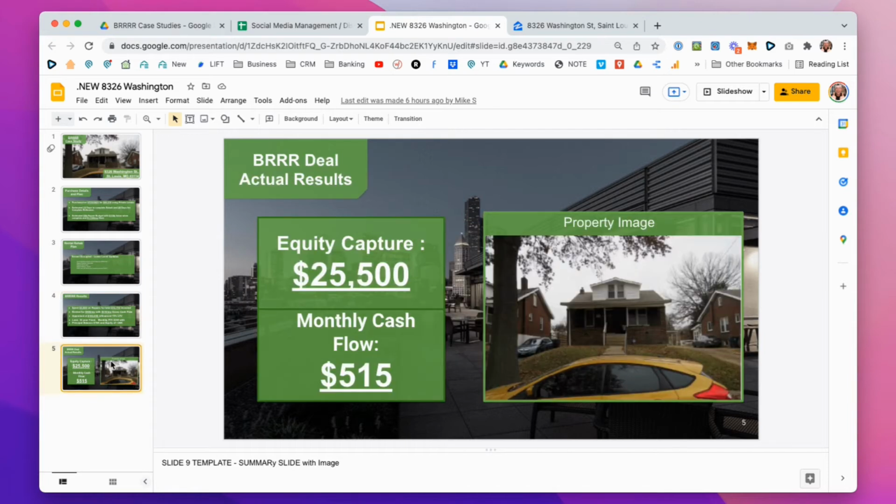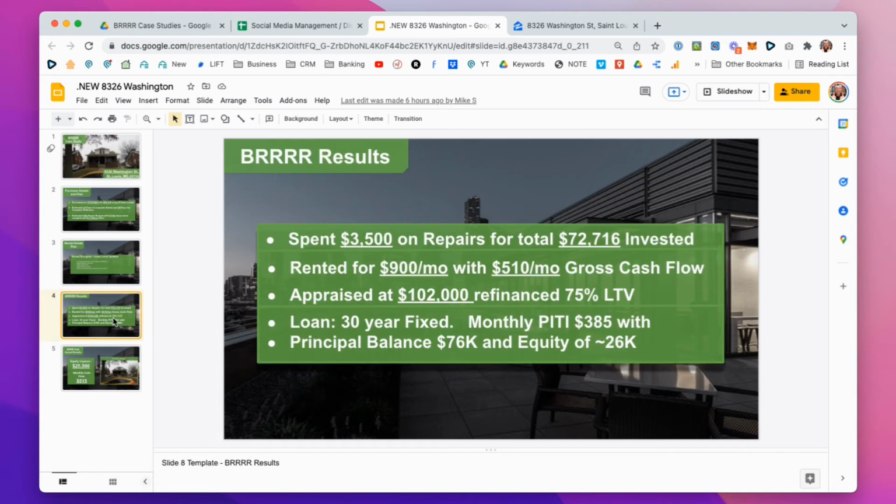To recap, here are our actual results. We captured $25,500 in equity from what it appraised at and what we had all into it. We have a monthly cash flow of $515 on this deal. I love it. We were all in at 72 and it appraised at 102. Collecting $900 in rent, $510 cash flow because our principal, interest, taxes, and insurance is only $385. Unbelievable. This is an awesome case study.